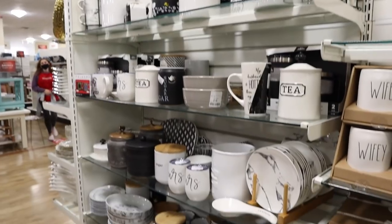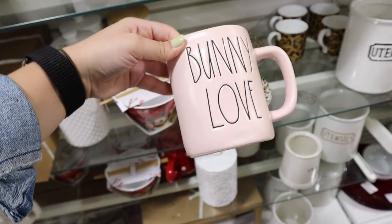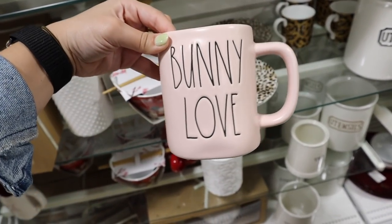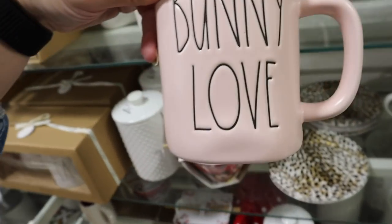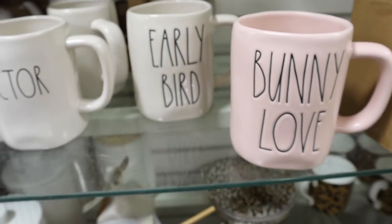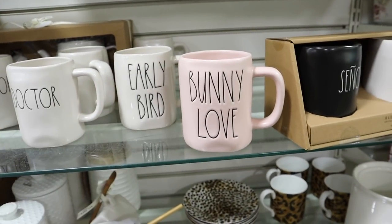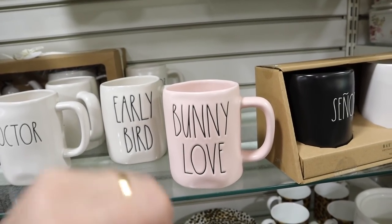Popped over here to see what Ray Dunn they had. To my surprise, they had this little bunny love mug. It is $5.99. It's really cute. It's like the matte pink, if that makes sense. Like the letters and stuff are matte compared to something like that. But that's really cute. I already have a lot of Easter mugs, so I'm gonna leave this for someone else to find. But it's really, really cute.